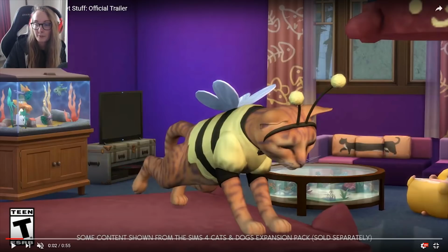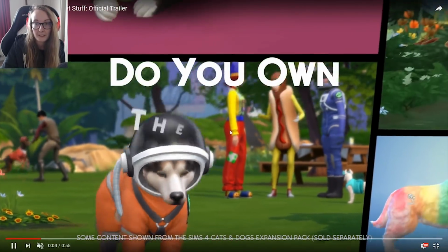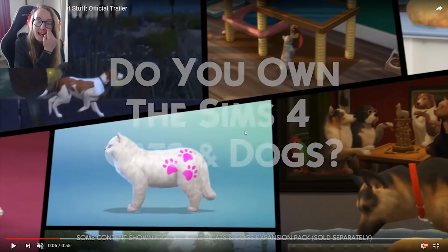This is from the new stuff pack. I think this beanbag thing is from the new stuff pack. This is new stuff pack. Okay, the astronaut outfit, that's new. We have not seen that. Do you own the Sims 4 Cats and Dogs? See, I feel like that shouldn't be a question in a stuff pack trailer.